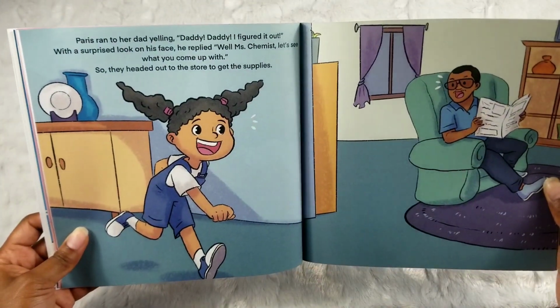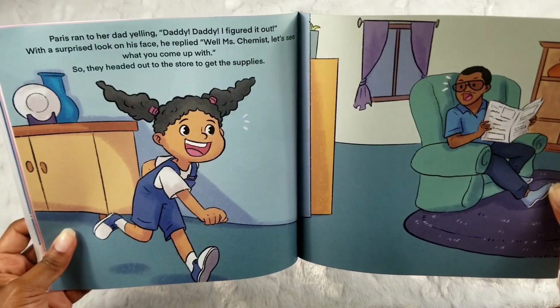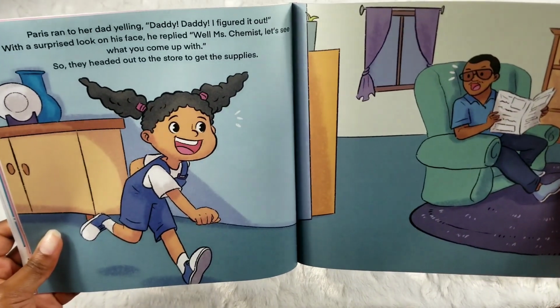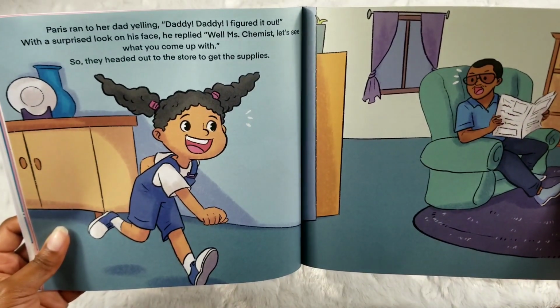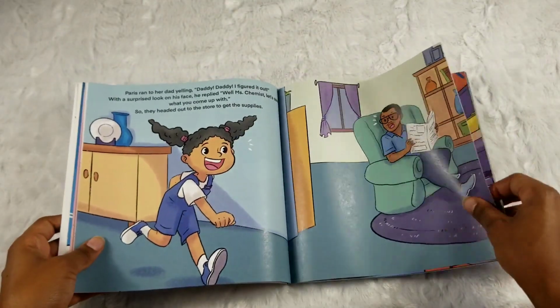Paris ran to her dad, yelling, "Daddy, Daddy, I figured it out!" With a surprised look on his face, he replied, "Well, Miss Chemist, let's see what you come up with." So they headed out to the store to get the supplies. She is so excited.